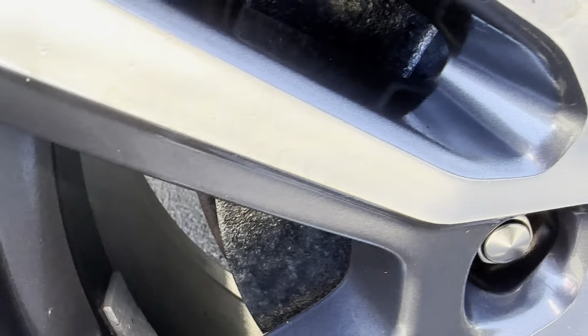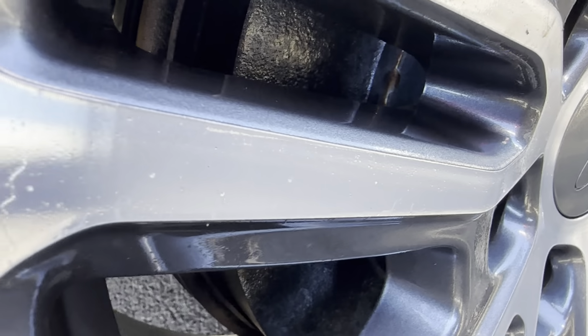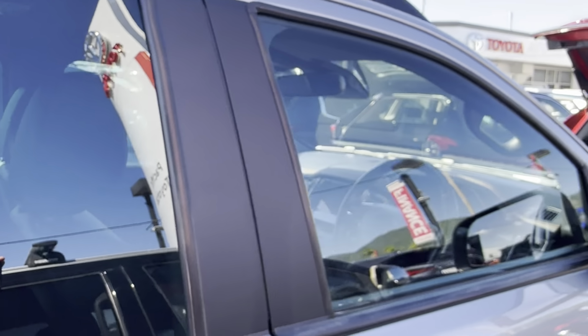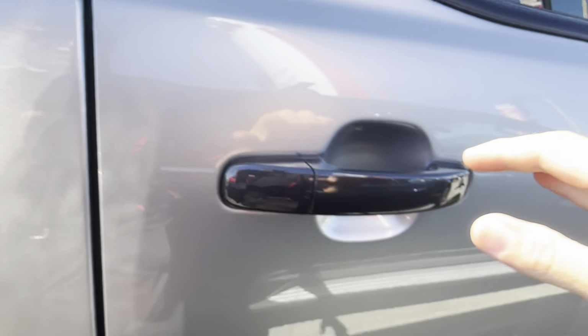Two very, very minor little scratches on the rim. Just let the camera focus on that. And then have a look at the tyre as well. And now coming over the rest of the paint. All in good condition there. Open up this back door too for you, have a look inside there.